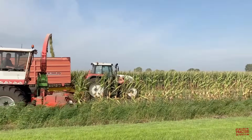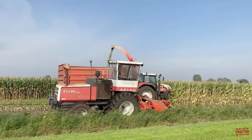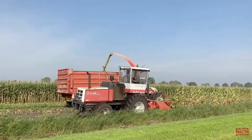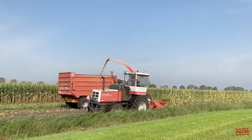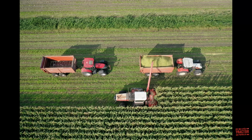This video comes to you from a cornfield located in the Netherlands, where a 280 horsepower four-wheel drive Steyr 8320 is harvesting the crop with a Kemper Champion four-row corn head.